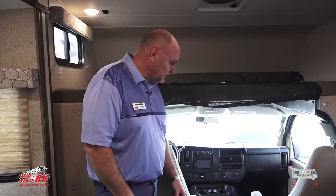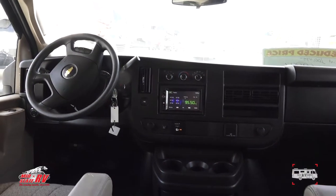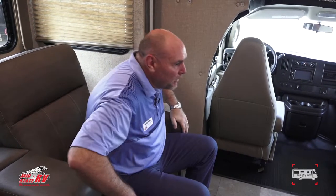Well, the first thing I want to show you, what most people don't think about, is your transition step. This has one of the lowest transition steps in the business. It's 1.5 inches. And what that means is it's a lot easier to get in and out between the front of the cab and the back. It also gives your passengers a better view of the road through the windshield so they can get the full experience of your traveling. All right.